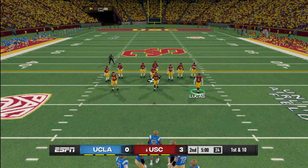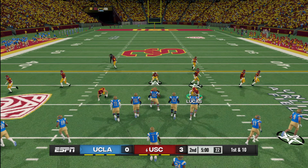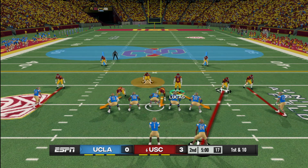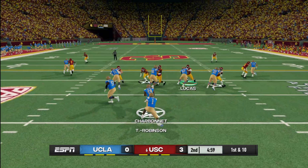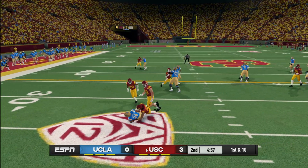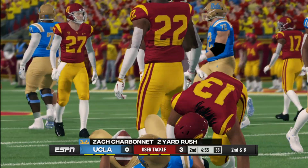And we're back for more action here in quarter number two. Momentum swings have been fairly even. And with so little separation, this game can be drastically changed on just one or two plays. He's taken down at the 27-yard line.